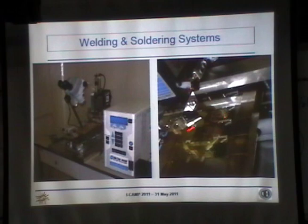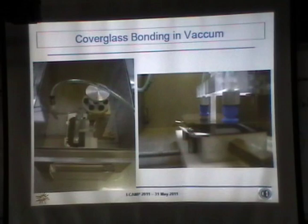This requires a lot of tests for quality assurance during the process, like pull tests on the solder interconnector in order to verify the mechanical properties of the solders. We have also developed the process for cover glass bonding in vacuum.